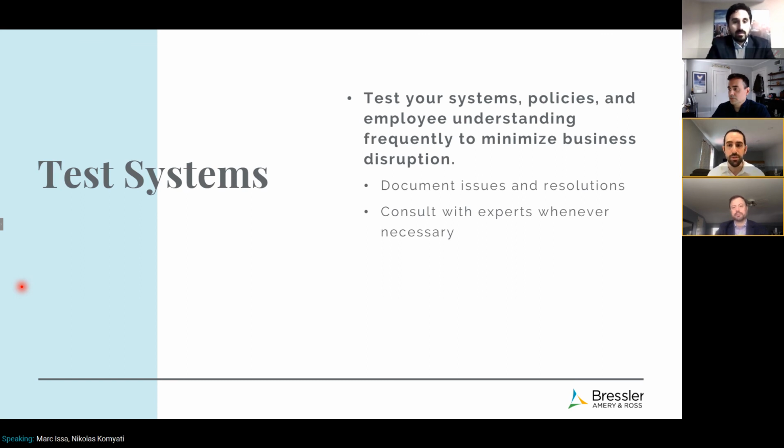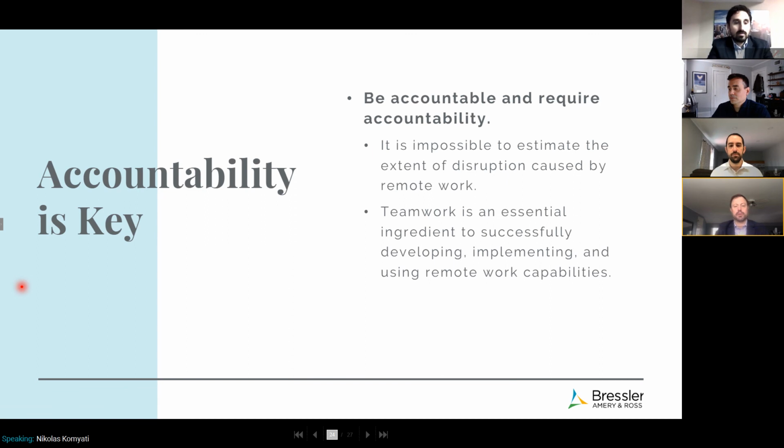Especially for incident reports too. You want them to know who to call if they think something happened. Right. And then finally, we have accountability.